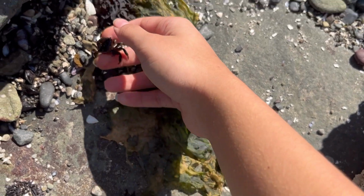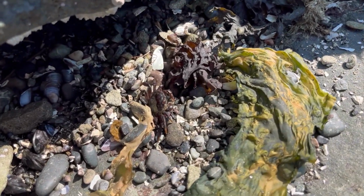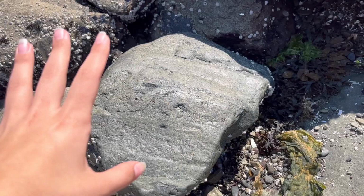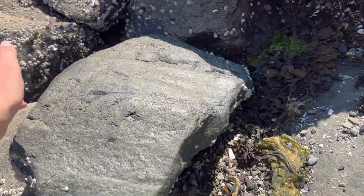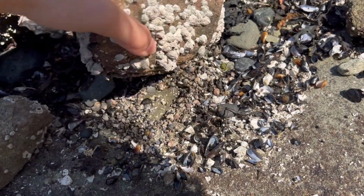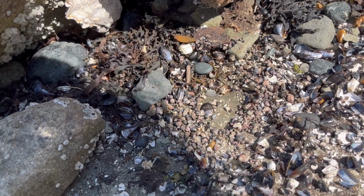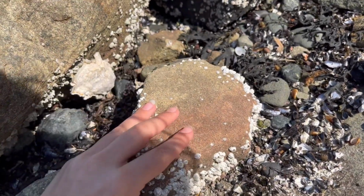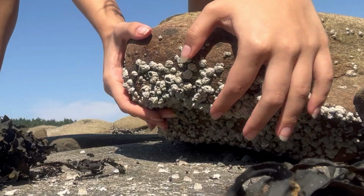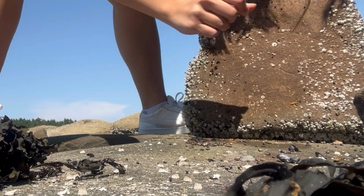There you go, right by your rock. And also remember to flip the rock back if you flipped it over. Let's see what's under this teeny tiny rock. Oh, sometimes you find stuff, sometimes you don't. And of course, putting the rock right back where you found it. Awesome.